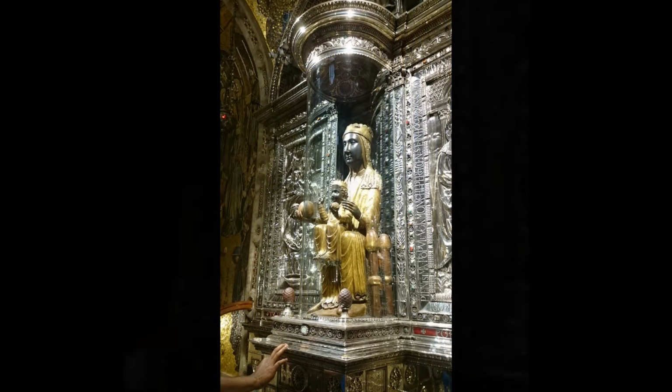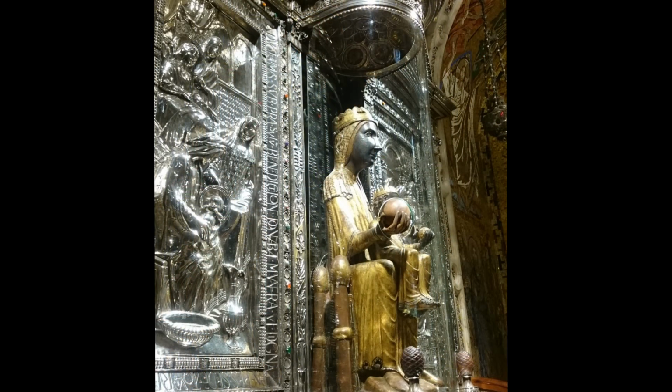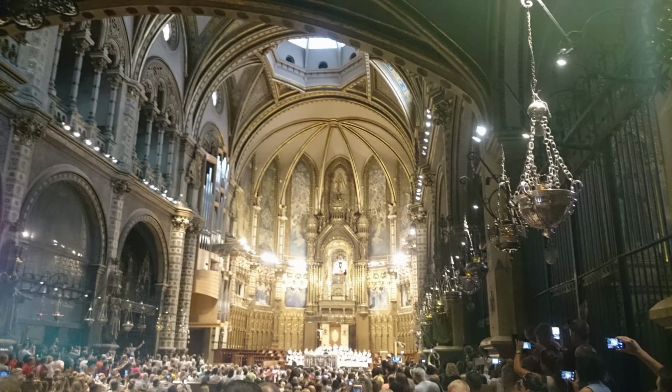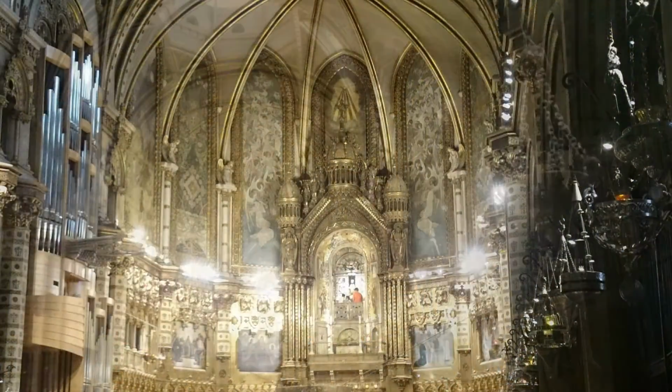Finally, when we speak regarding the Black Madonna, we can say that the famous Black Madonna sculpture sits at the back of the church above the altar. It is framed in an ornate window, and you can see her if you are sitting in the church pews. You can also join in the line for veneration.